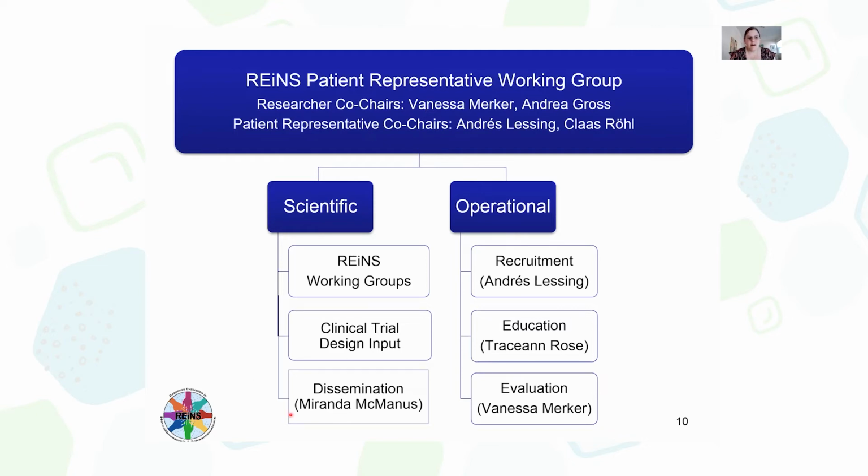And then, thinking about our contributions, I have sorted them into scientific ones, which are our role in giving feedback and working with other REINS working groups, as well as giving ad hoc design input on clinical trials. And just newly started, we have a patient representative heading up our dissemination committee, who's really going to lead the focus on taking the recommendations that we've made in academic journals and translating them into website content and easier summaries that anyone can access and read, to make sure our work is accessible to the larger body of people who might be interested in reading it.